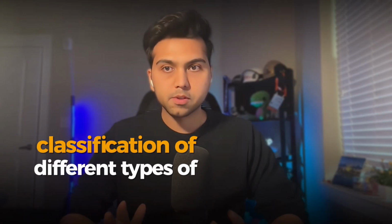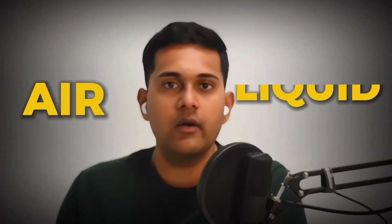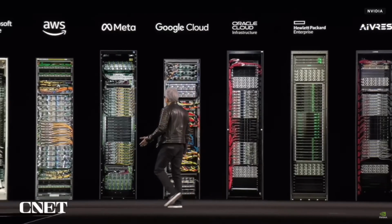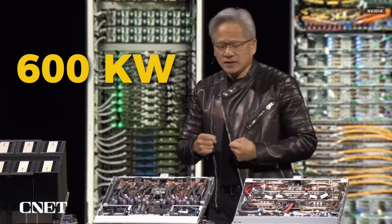Classification of different types of cooling: there's air and liquid. Maybe about 10 to 15 years ago, a high density rack might be 20 kilowatts. Today, Jensen Huang of NVIDIA, at GTC, announced 600 kilowatt racks.